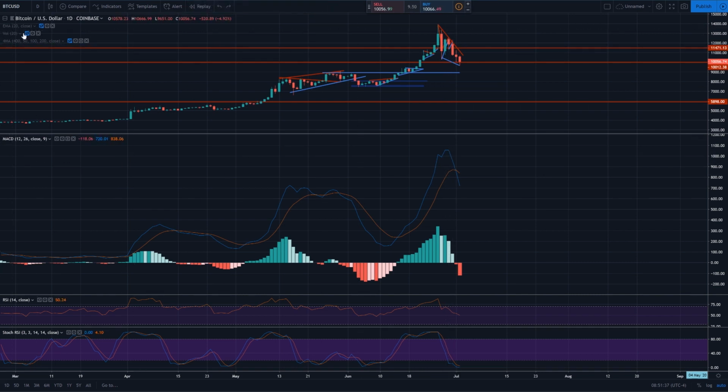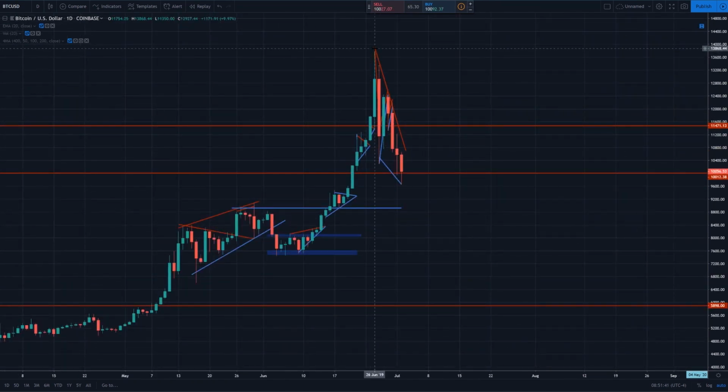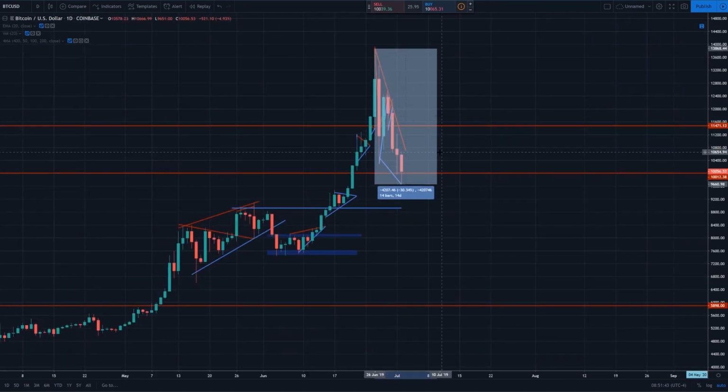Now, remember, guys, or actually not remember, because I haven't shown it to you yet, but Bitcoin is currently 30% retraced from its yearly high down here. A 30% retracement seems like a lot, but a lot more can come, guys. I've seen it happen in the past.